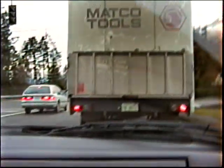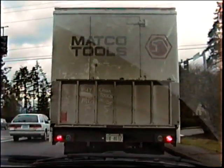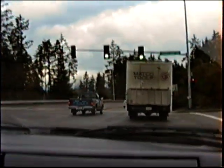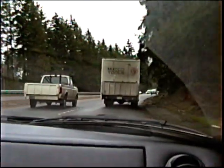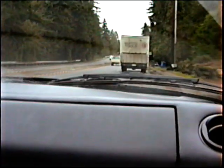Hi, I'm Dustin Kingston. This is Max. Mad Max, we call him here in the wide world of Ferrari. Matco Tools truck. Matco tools inside. It'd be novel to get a stereo ticket from this car just to help with the Ferrari. Anyway, well, I'm gonna shut off for a little while, but just keep going around. Let's listen to the stereo.